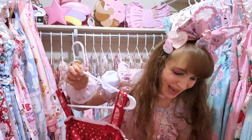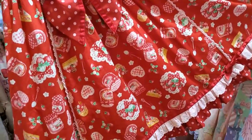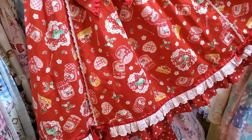Know where I am or what's happening, but here's a pretty dress. It's been a little while and I forgot how to Lolita.